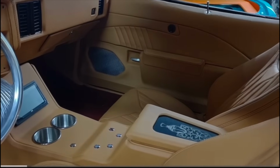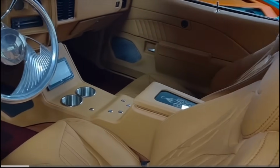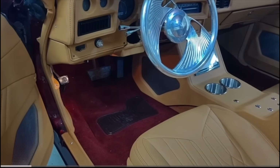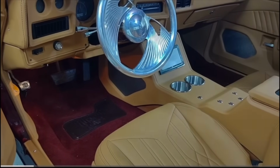Man, I would have loved to see him do a swap on this thing, man. But this right here, nice, simple, clean. Nothing too crazy. Kept it OG with a twist.